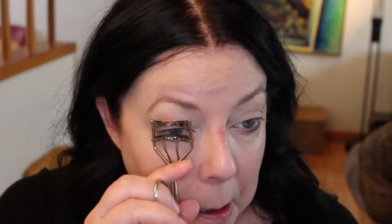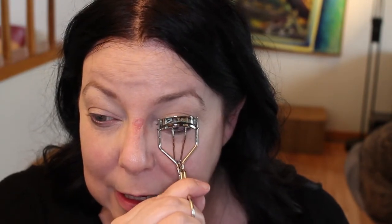I grabbed a little blending brush and I went back into that Omega by MAC and I blended that in the crease. And then I took it down a little bit onto the lid, just a tiny bit. Then I just curled my eyelashes and put mascara on. I didn't want to bother with liner or anything like that because the eyes were so sore. Again, this wasn't a full makeup look by any means. It was just simply to make myself look a little bit more presentable.